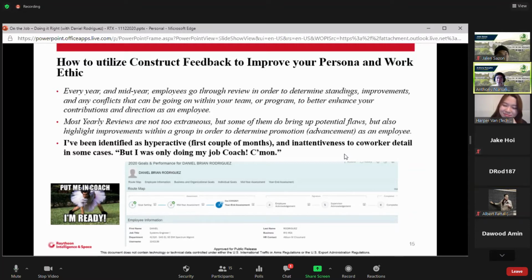Is this something they call KPI, Key Performance Index? Yes, it's the same thing. You've got to type up a little survey of yourself. It's basically your goals and your performance. So you're just filling out a survey type deal. It's like, what are you currently working on within the company? Where do you see yourself? Is there any kind of improvement you can make?